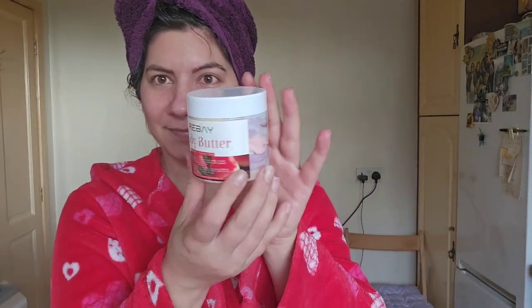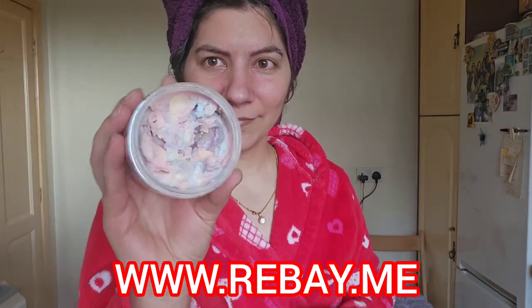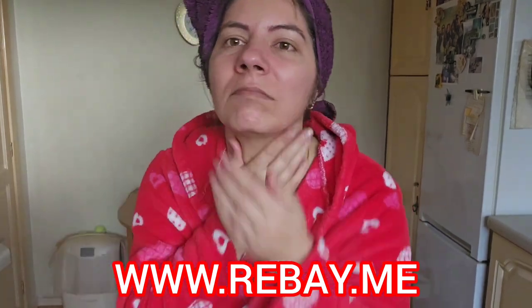Out of the shower and in the light, I can see an improvement on my skin. It's shiny and it feels so soft. Now after the face mask, I'm using a body butter which is from Rebay shop. After using a face mask, it's good to moisturize our skin. This body butter is made from oil, so I will go ahead and use it for my face and entire body to moisturize it. And almost there.